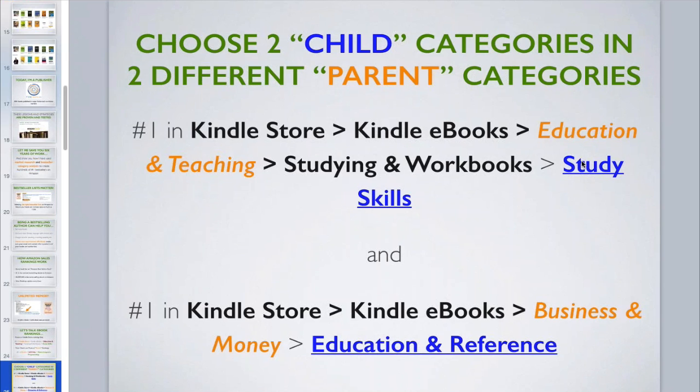And number 1 are students. So they might be high school or university or medical school students, and they want to do better in school. They want to learn faster, remember more, have better memory, do better on tests, get better grades, right? And so it just makes sense that by being in the study skills section of education and teaching, we're going to find those readers, right? Those readers are going to find our book because our book is in that place where they're actually looking for the types of books that fulfill that need for them, right?